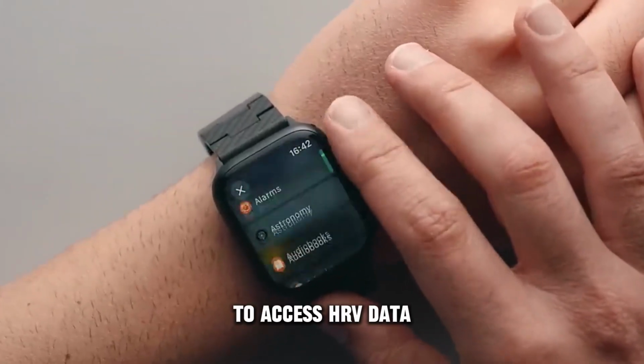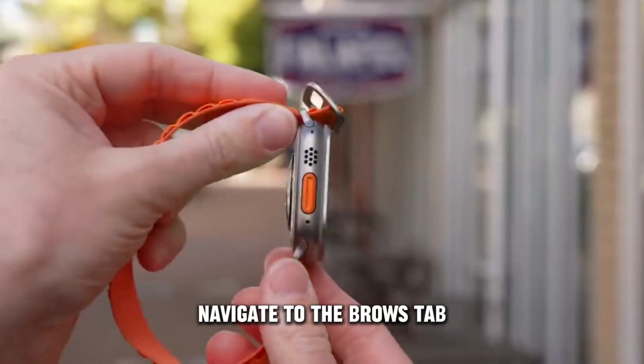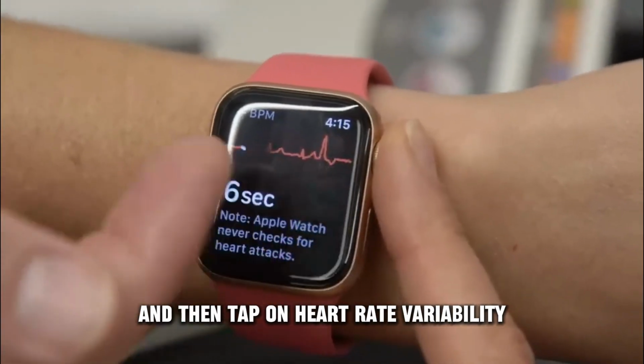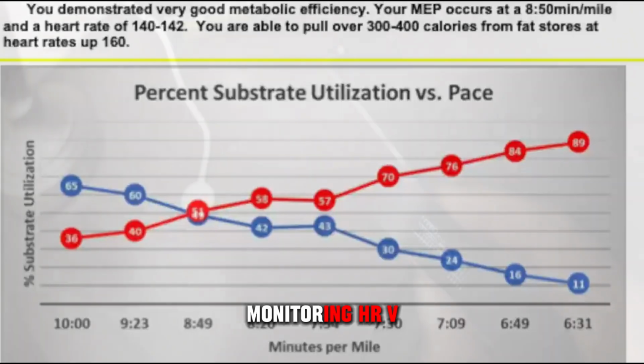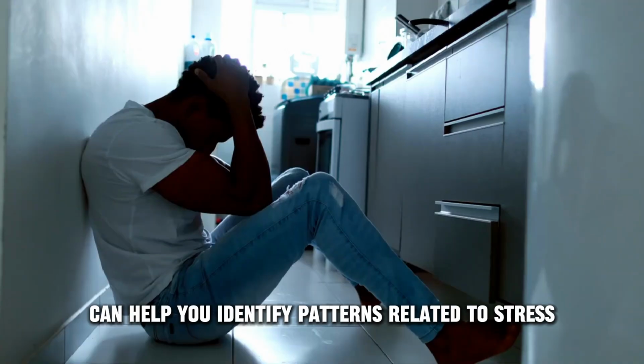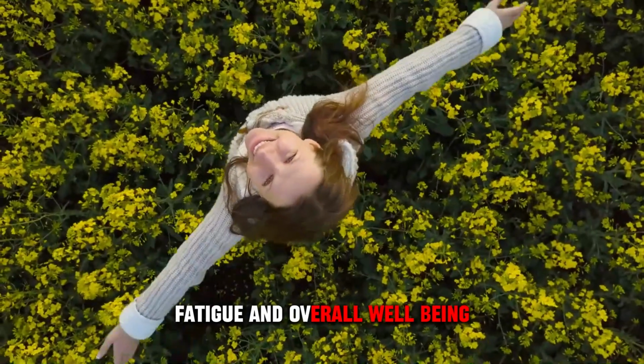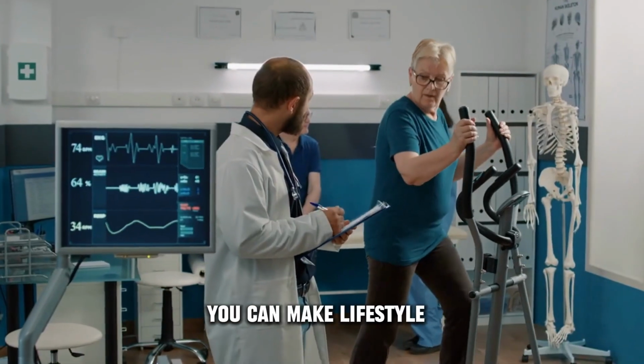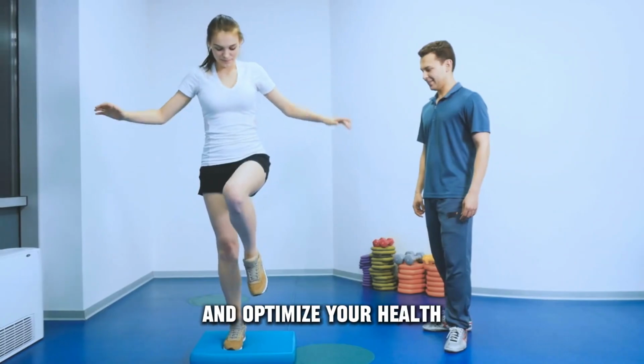To access HRV data, open the Health app, navigate to the Browse tab, select Heart, and then tap on Heart Rate Variability. Monitoring HRV can help you identify patterns related to stress, fatigue, and overall well-being. By understanding your body's response to various stressors, you can make lifestyle adjustments to improve recovery and optimize your health.